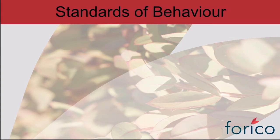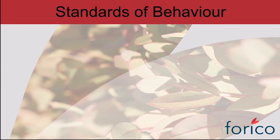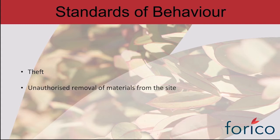There are standards of behaviour that are expected to be observed by all people on Foraco operational sites. Harassment, discrimination, victimisation or vilification will not be tolerated, nor will theft or unauthorised removal of materials from the site. A security search of vehicles on site may be carried out at any time.